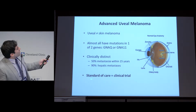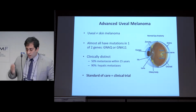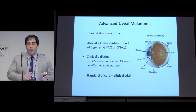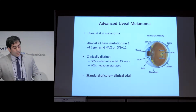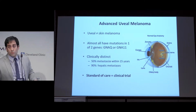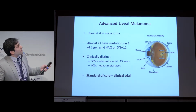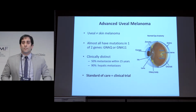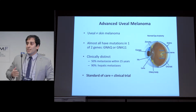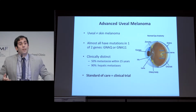This here, I firmly believe in this statement. And what does this mean? The standard of care that we always talk about is what we can stand behind and say there's unequivocal proof, taking half of people, randomizing them to either a sugar pill or not, and showing benefit. And as I said, in skin melanomas, we have several treatments now in the last few years that have shown that benefit. We haven't yet done that in uveal melanoma. So I'm not saying a clinical trial is best, but what I'm saying is that's the only thing we can stand behind and say we have proof for. We have proof for nothing, and so we have to continue trying to prove.